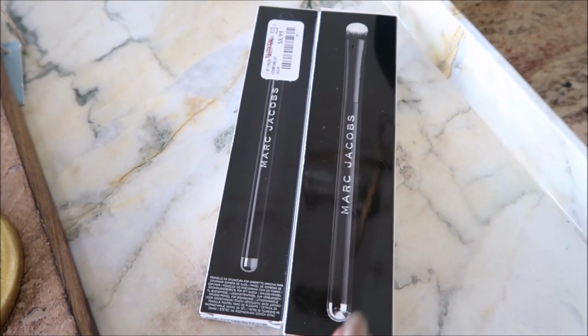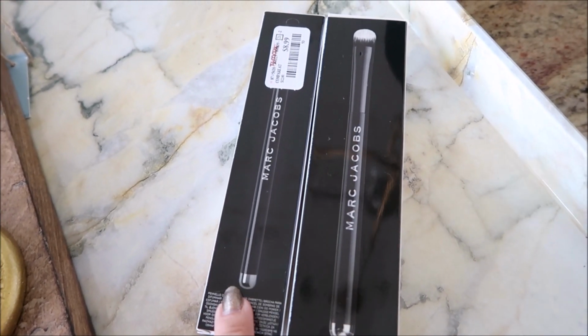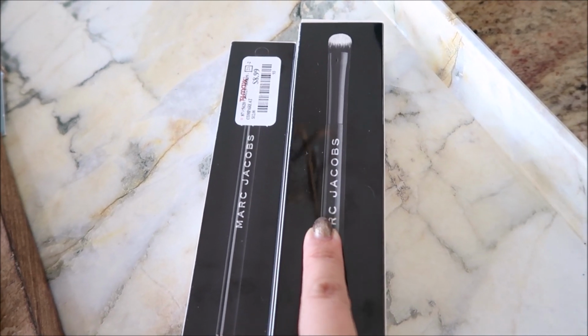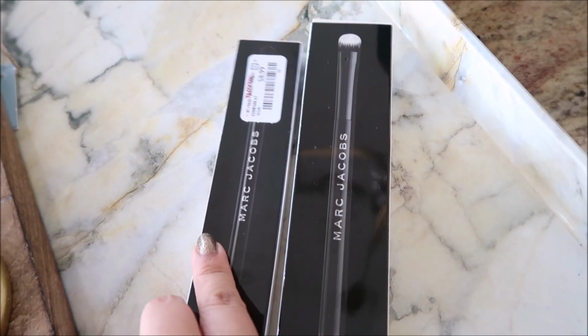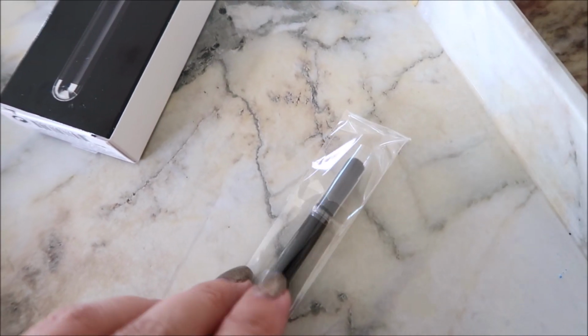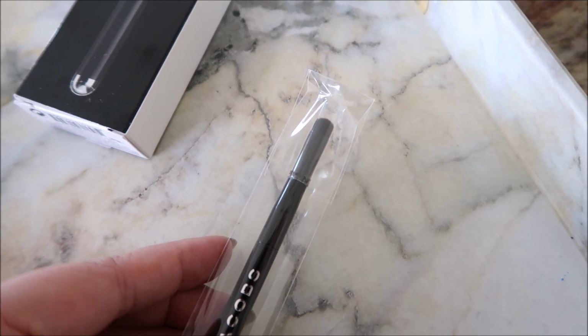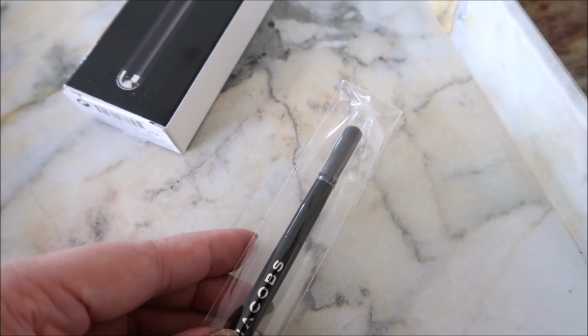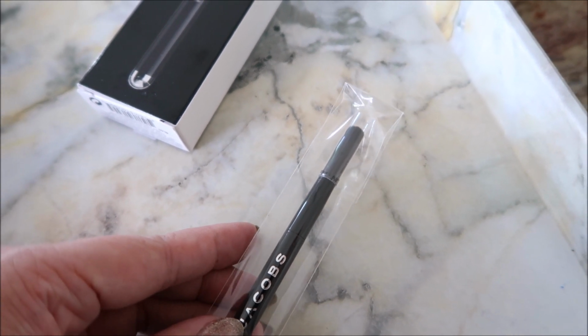I feel like I never see the cool stuff at TJ Maxx and Marshalls as far as beauty goes, but I got brushes for $8.99, the Marc Jacobs. This is the concealer brush, which is super awesome. I think I already have two that I've picked up from different sales. And then this is the smudge brush from Marc Jacobs. Chanel does something very similar to this. Do not buy that one. It sucks. Get this one.